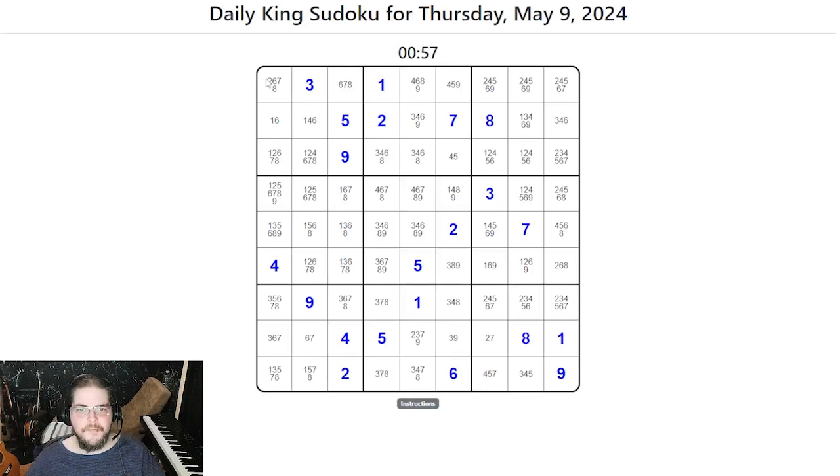In King Sudoku, in addition to the row and column and square containing each digit once and only once, no number can be a king's move away from itself, that is, within one square diagonally or orthogonally. Kind of like the regions, just every number has its own region. So with that in mind, where is a good place to start?